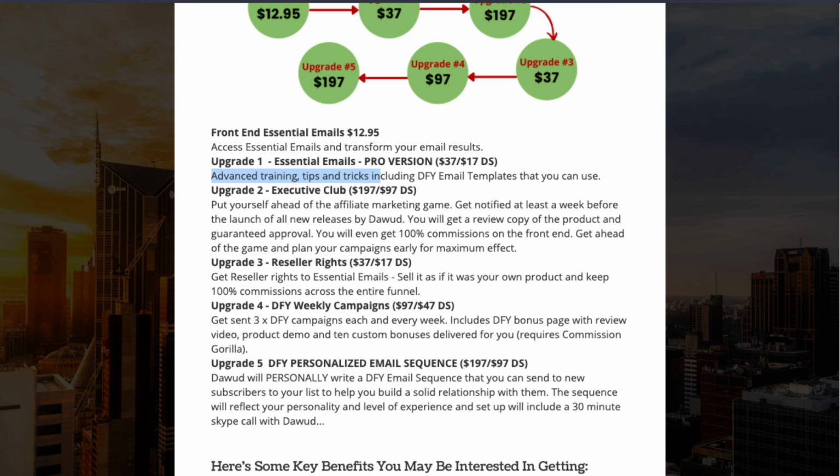Get notified at least a week before the launch of any release by Dawood that's going to give you a review copy of his products and guaranteed approval, and you're going to get a 100% commission on the front end. Next, he's got a reseller right. So basically, if you want to resell Essential Emails, you're going to get resale rights, where you're going to get 100% commissions across the entire funnel.